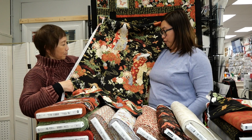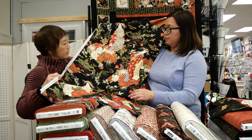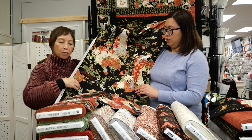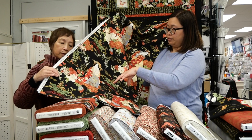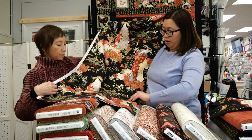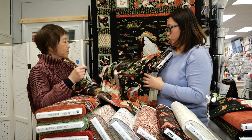And I would just have fun cutting even blocks out of this if you wanted to. And what's nice, the geishas are of different scales. Some are larger, some are smaller, so you can really have fun. And they're dropped, so you can still get a geisha if you cut creatively and make a quilt that way. Yes, like portraits almost.